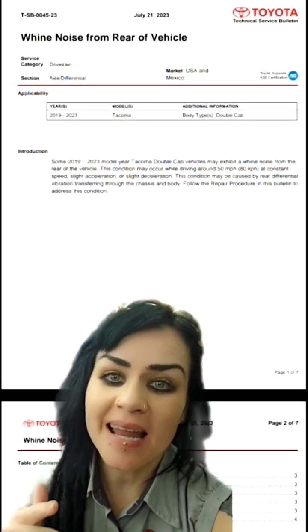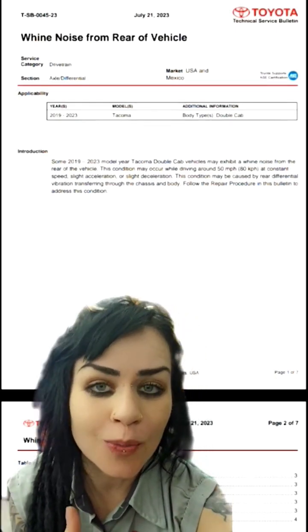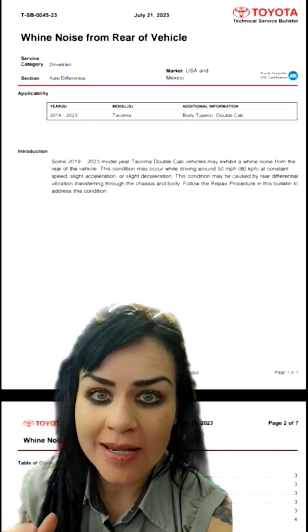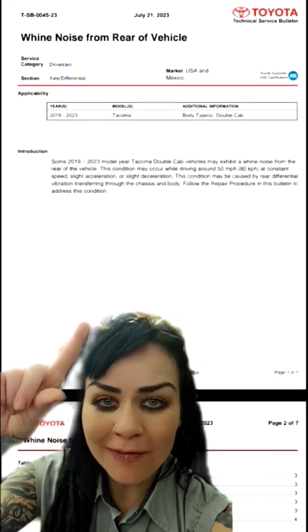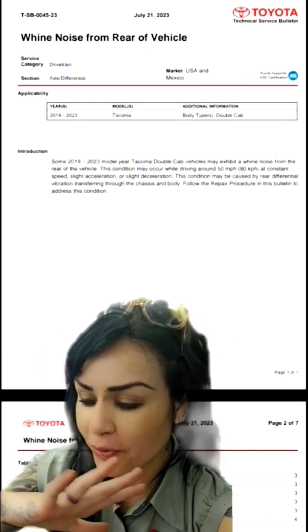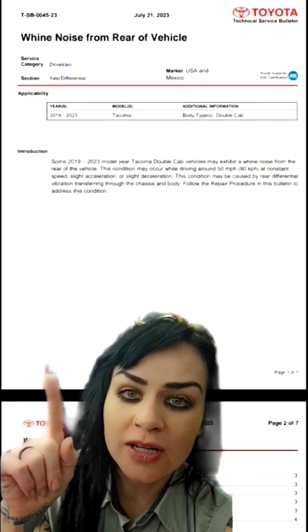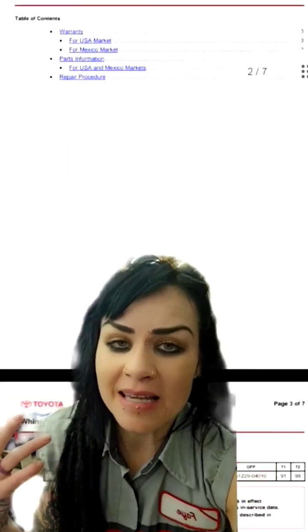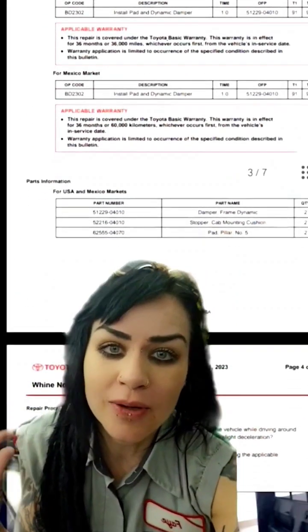Basically, if you have a 2019 to 2023 Toyota Tacoma double cab, it seems to be the only one that's affected, and you've got a whining noise in the rear of the vehicle, right around 50 miles an hour, whether you're accelerating or decelerating, and it's sort of reverberating throughout the vehicle, this is actually covered under warranty. You can also look up this TSB number, T-SB-0045-23. Maybe if you're out of warranty, then you can actually do it yourself.